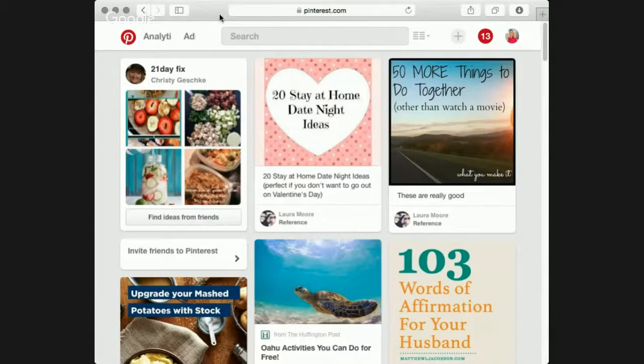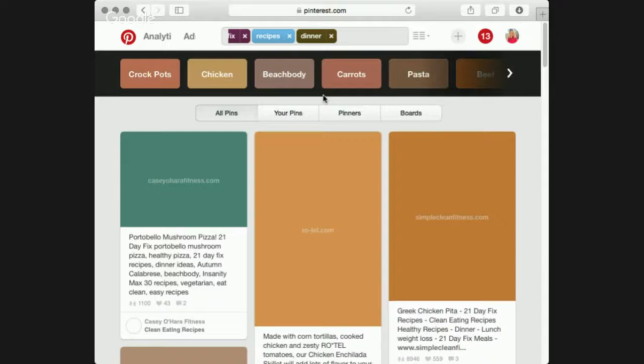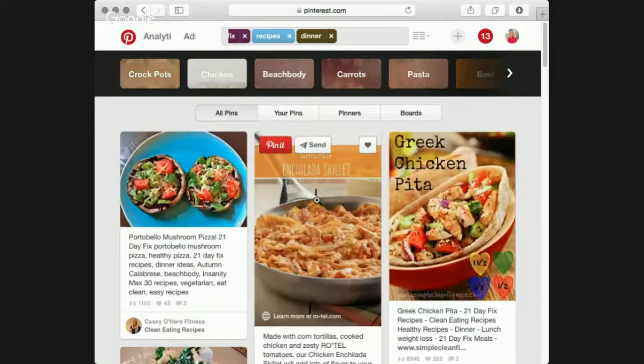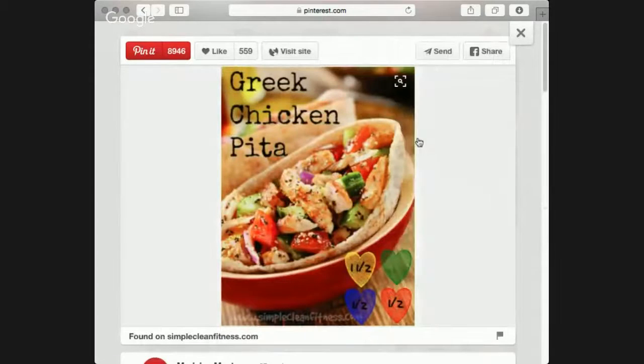So essentially what I do when I go in to start dinner planning, it just popped up actually, 21-day fix recipes dinner. And from here, what I will do is I will go through and I'll see what looks good to me. So for instance, this grilled chicken pita, that sounds pretty good. That's actually on my meal plan this week, which is kind of funny, it just popped up. If you guys know how Pinterest works, I shouldn't have to explain it to you, but essentially you can click on this.